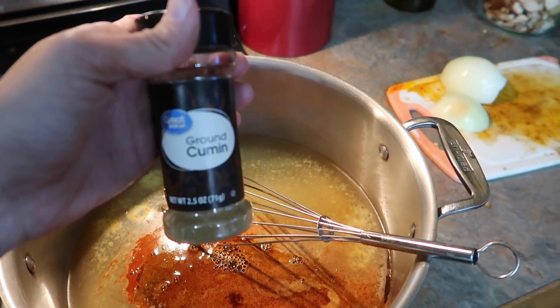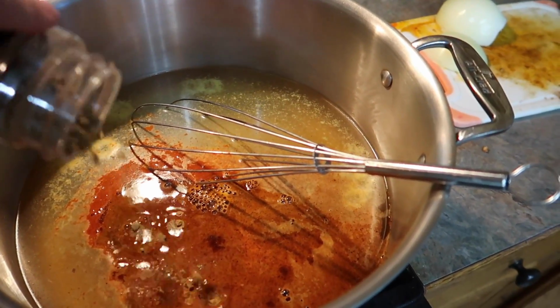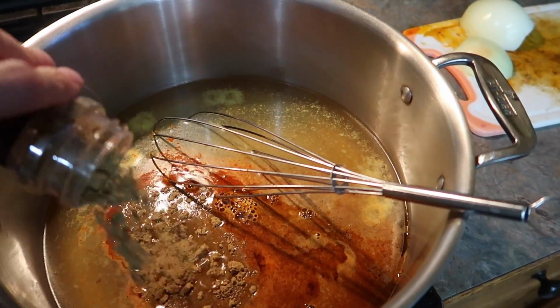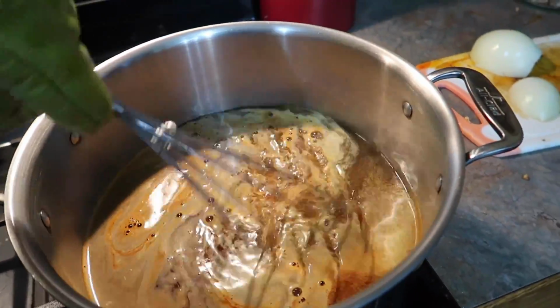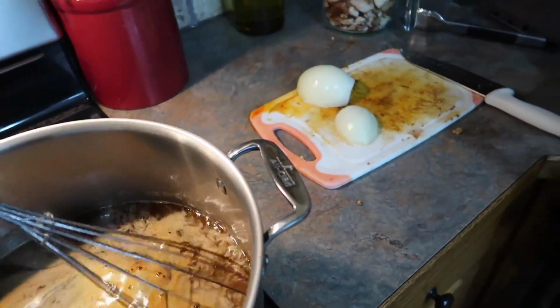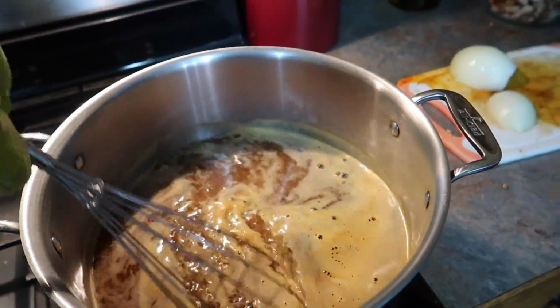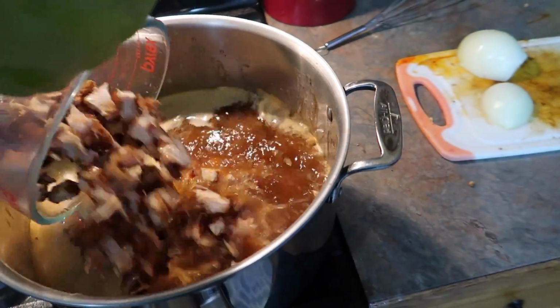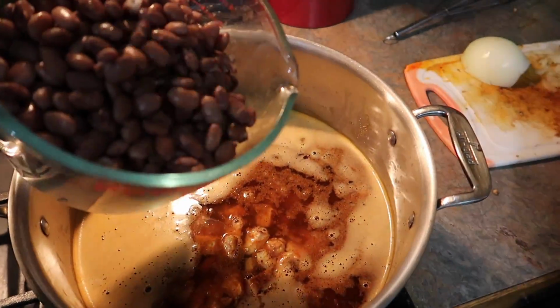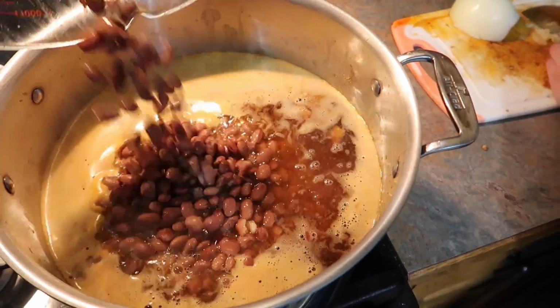And 1 teaspoon of ground cumin. Good luck to me. Oh, okay. That may have been a little heavy, but that's all right. We'll stir all those spices in. And as soon as Andrew's done chopping that onion, that's gonna go in here. And I'm gonna put the chicken in. Chicken, so dice it. About 4 cups of the beans.